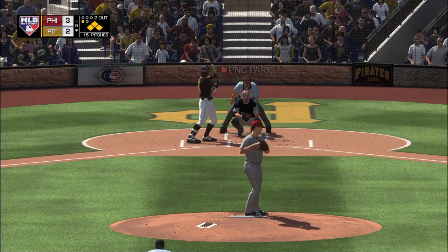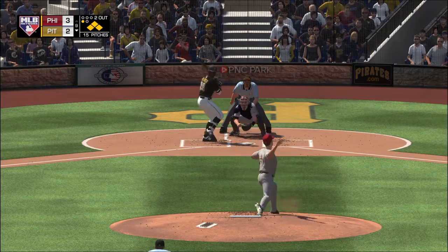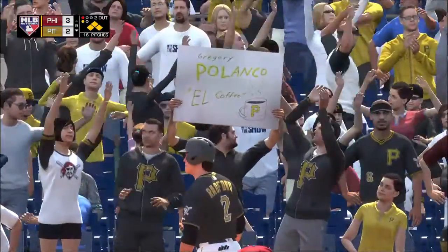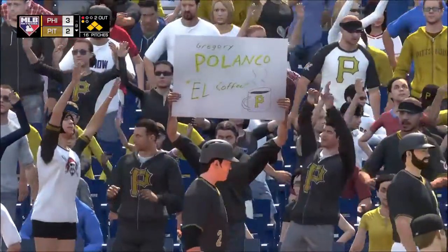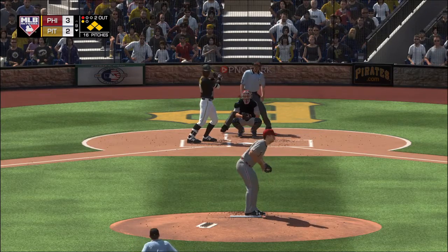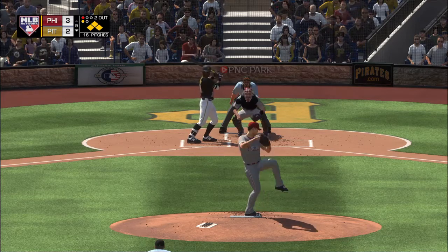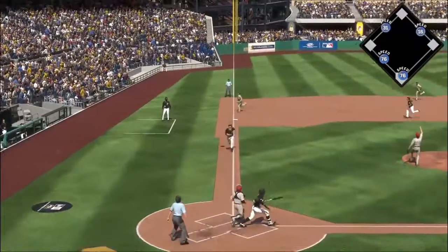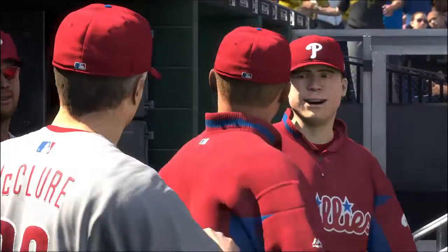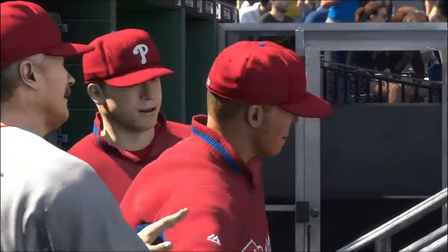Papelbon from the stretch. The 0-1 pitch. Inside, 1 ball and 1 strike. Pirates fans on their feet here. 2 outs, bases loaded. Papelbon waiting. Here's the 1-1 pitch, swing and a pop-up around third base. Rendon's there, makes the catch, and Jonathan Papelbon escapes again. It closes this game for the Phillies as they win it 3-2.